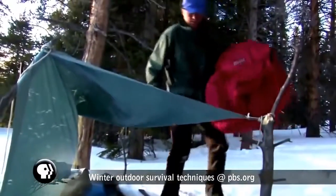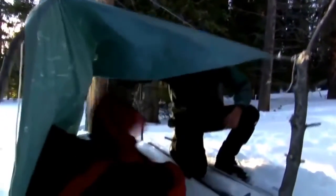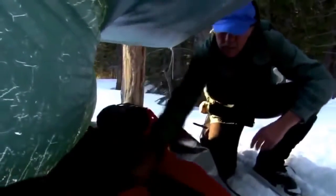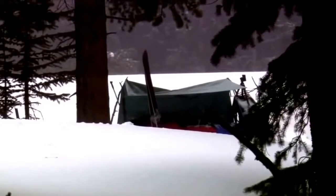Okay, it's a 3-pound down sleeping bag here, which is theoretically rated to 20 below zero. I'm going to fluff it up here and put it in as soon as I can, so that the down fluffs up and is warm as soon as possible, and that's pretty much it. It doesn't look like nearly enough.